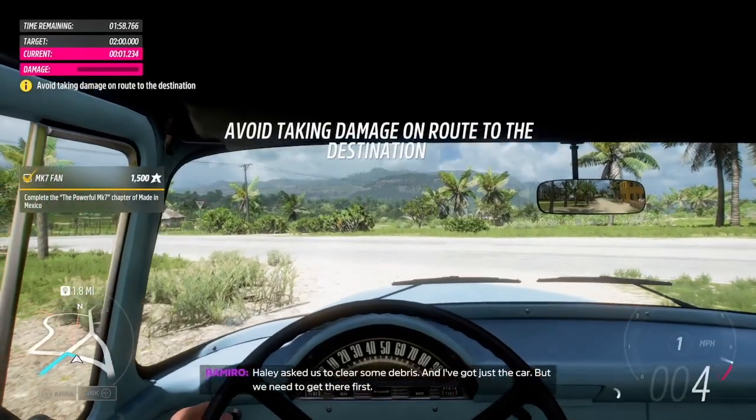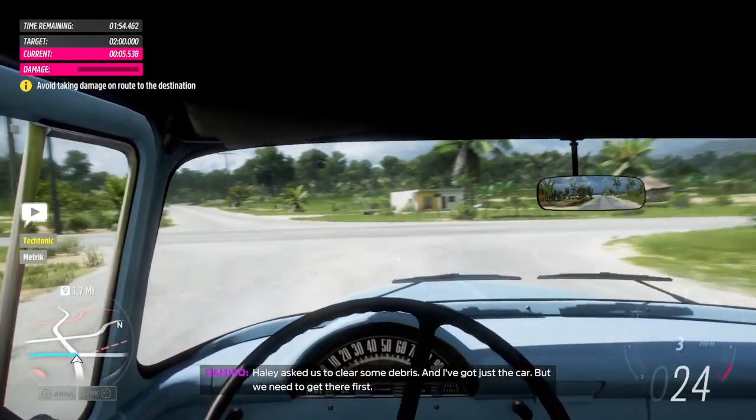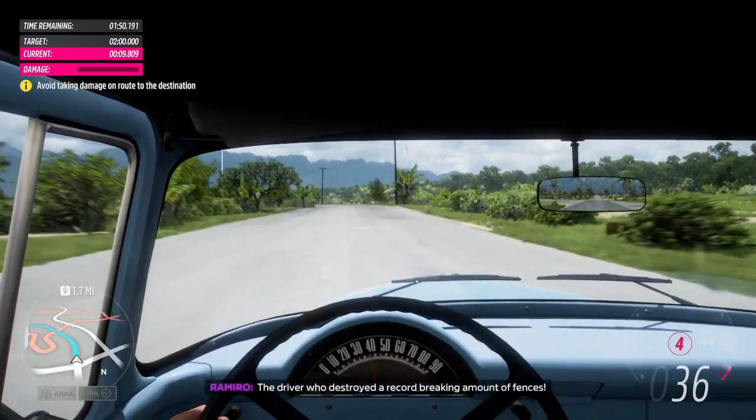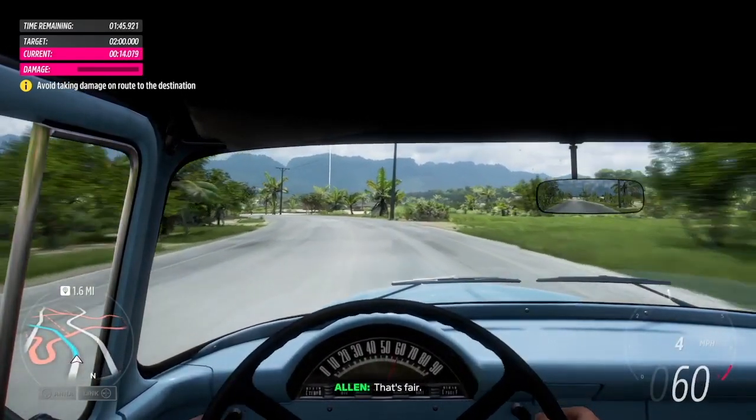Haley asked us to clear some debris, and I've got just the car. But we need to get there first. Of course! Who do you think I am? The driver who destroyed a record-breaking amount of fences. That's fair.